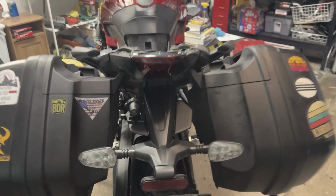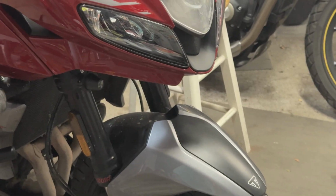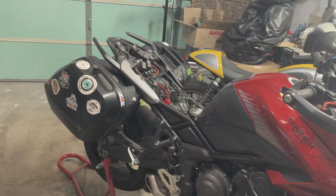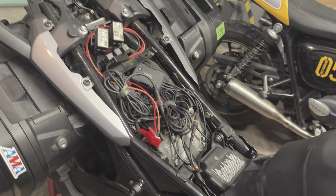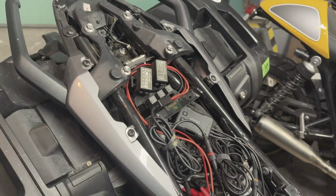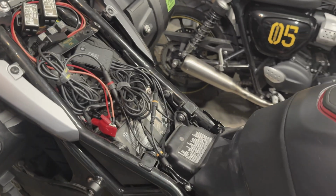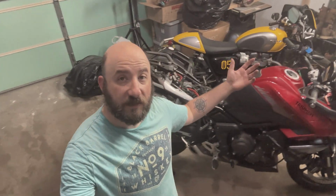So now we have the camera on the back, we have the camera in the front, we have all the wiring right here. Now this is kind of a rat's nest right now, I know, but it's temporary because, as I said, this is just a test. But for now, so I can actually test the unit, this will suffice. Okay, so that sort of completes the installation part. Now the real test begins, and let's see what it looks like after you ride.